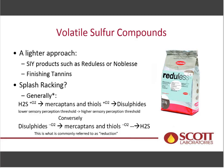So interesting. So perhaps one of the other methods you can try is using a lighter approach, which is an additive approach. So the SIY stands for specific inactivated yeast. And products that we have in our portfolio are something like Regulus or Noblesse that can be used to treat H2S and these volatile sulfur compounds. And has a few different modes of action, but it's a much less aggressive form of dealing with these sulfur compound problems, as opposed to just using copper.